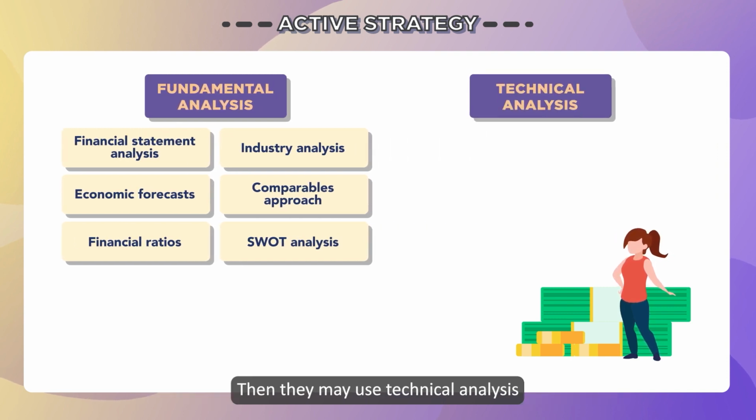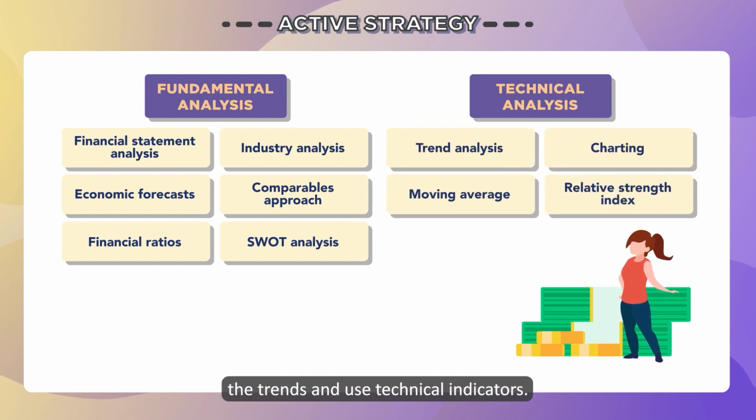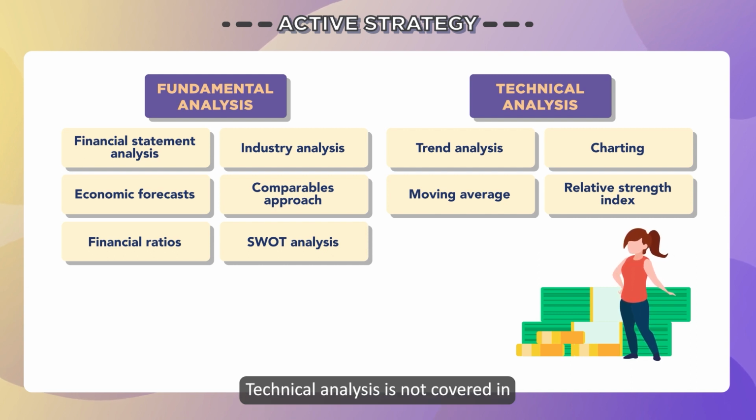Then they may use technical analysis to decide when to buy and sell. They look at charts and study the trends and use technical indicators. Technical analysis is not covered in Fundamentals of Share Investing.